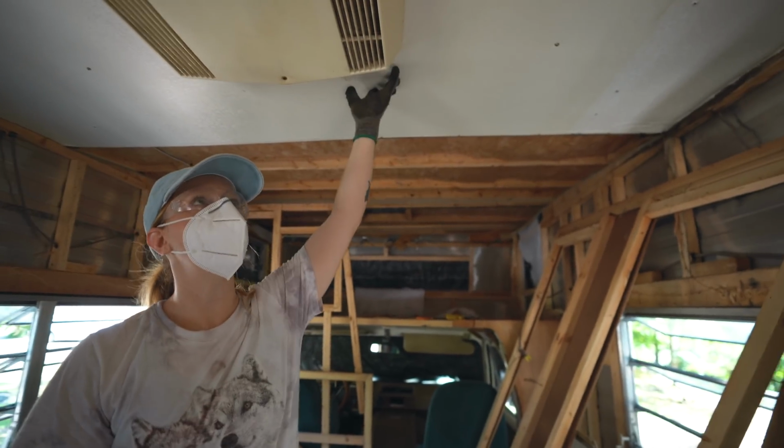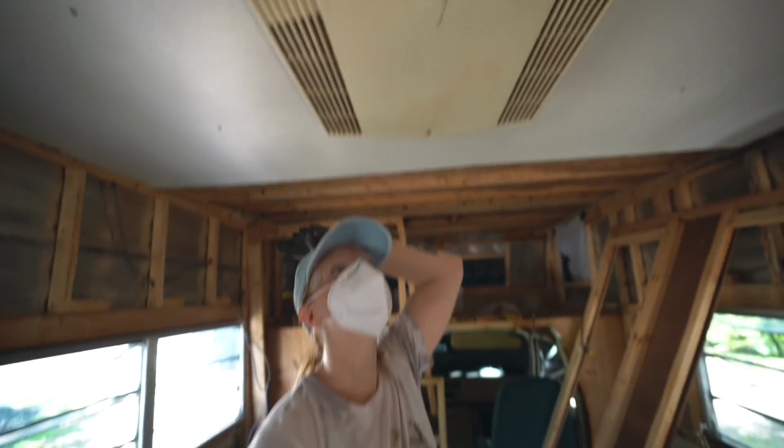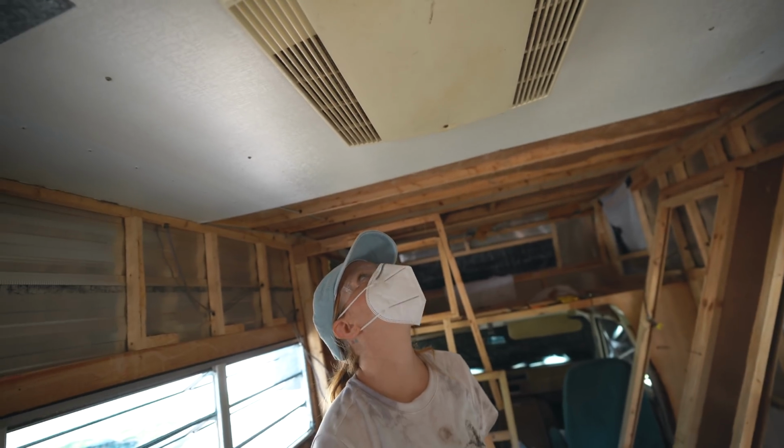This one's all vibed out, but it's being held in place by the AC. We've been putting off messing with this thing because we have no idea how nasty it's gonna be up in here. It'll be a mystery. But it's the moment of truth. I gotta take it down.